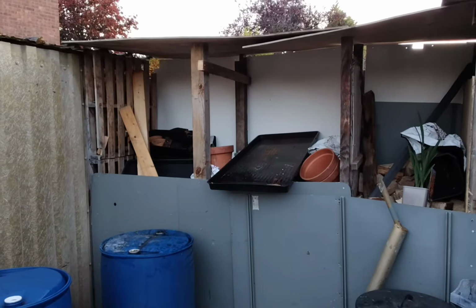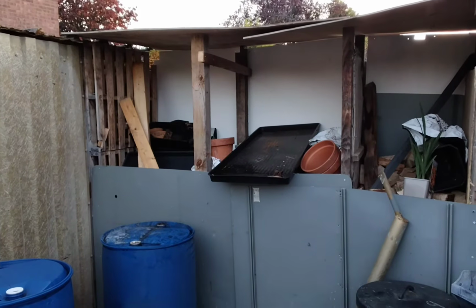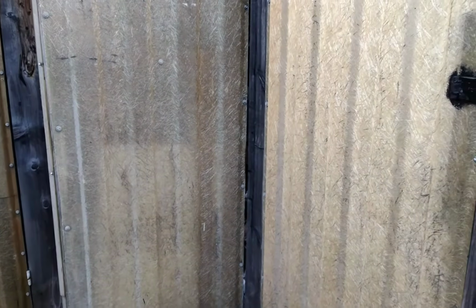So this area here that you can see is going to be the new wood store, coming out this way a little bit. This door here will be a bifold door. We come round with the car now here, but I want to come round here, because then I can have a bigger potting shed. But we'll see how things go.